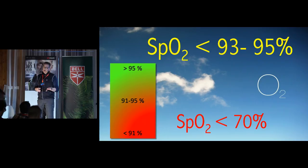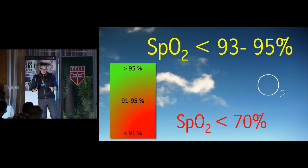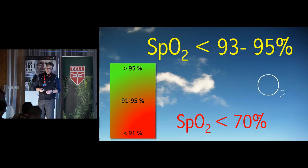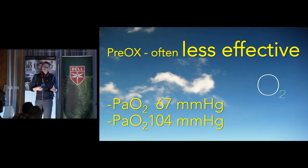So if you start out with an oxygen saturation around 93, 95, you will be highly likely to desaturate during airway management. And when you get below 70% saturation, then dysrhythmia, hemodynamic compromise, shock, and cardiac arrest come fairly quickly. And an old study from 2005 by Mort actually showed that our attempts at pre-oxygenating these patients are less effective, actually. So we're kind of stuck in a problem here.